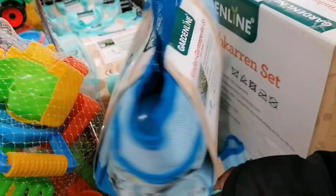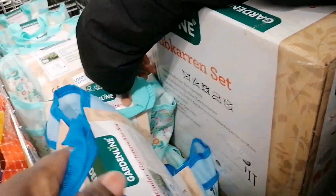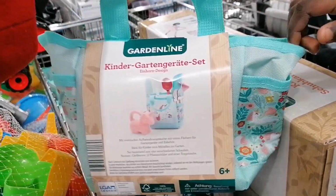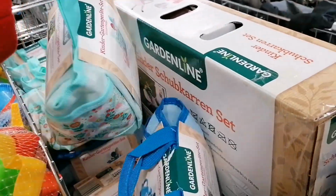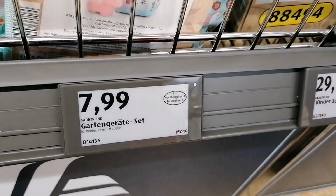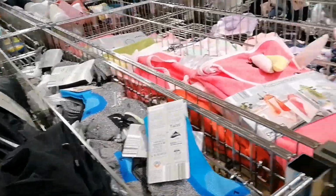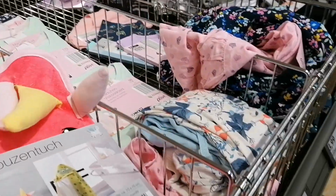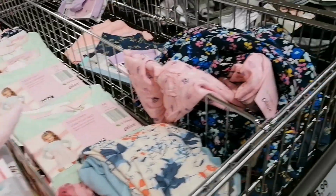Ooh, what is this? Kindergarten set. There's one in this and there's one in that. It's helping to plan. And this is even a bigger set. Here there are toy clothes, bikes, socks, handkerchief, kaputz and tuch for kids.